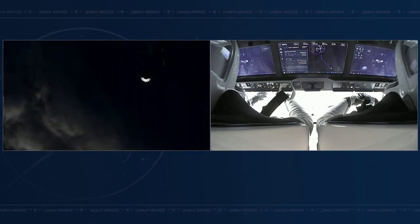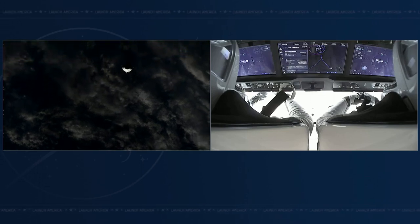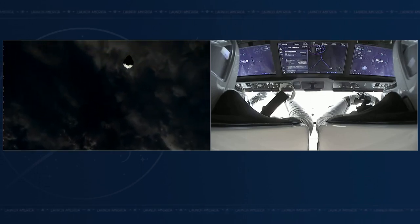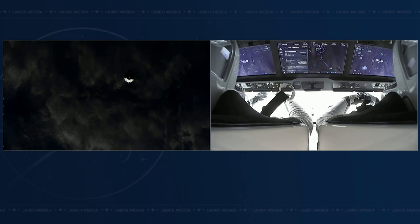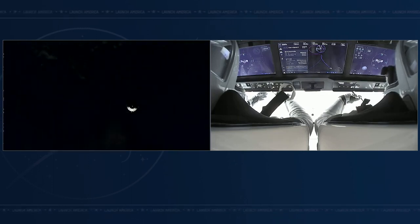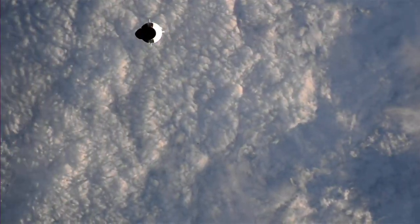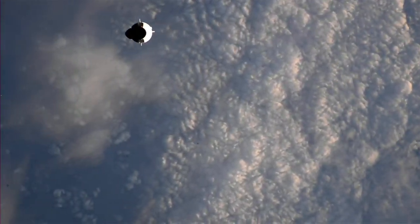You've got antennas on the space station, receivers on Dragon that are talking to each other, and we've got that C2V2 set up as well that Kate was discussing, and that's allowing us to send data, video, communications directly between the Dragon, the space station, and the ground.